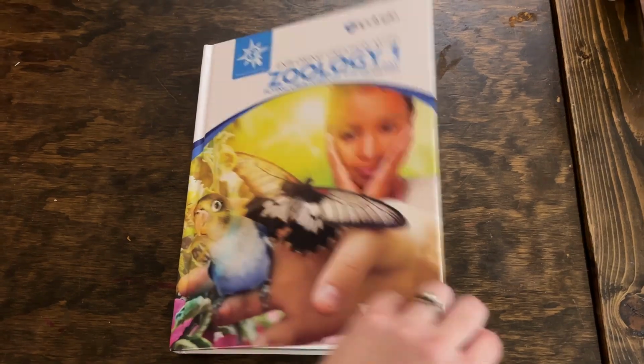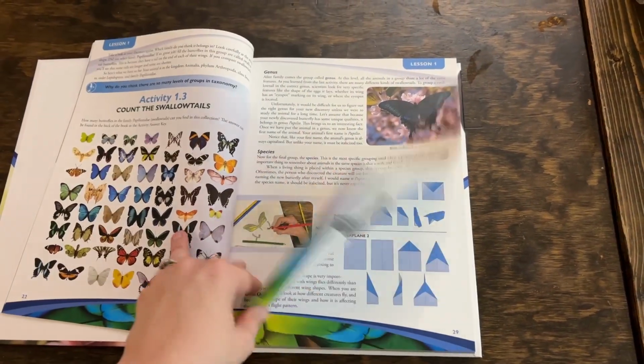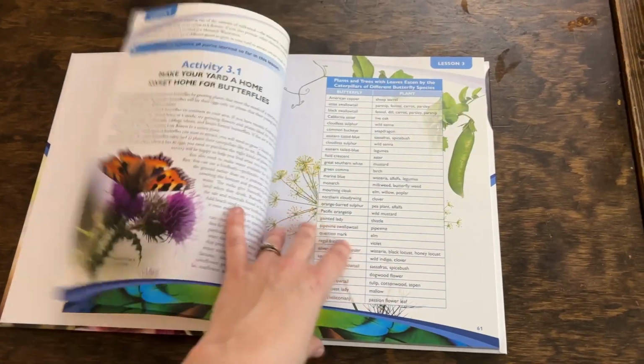We're going to be going into all flying creatures. So not just birds, we're going to be studying bees, we're going to be studying bats, moths, we're going to be studying all sorts of insects, and of course birds are included in this as well. And it has lots of fun hands-on activities.